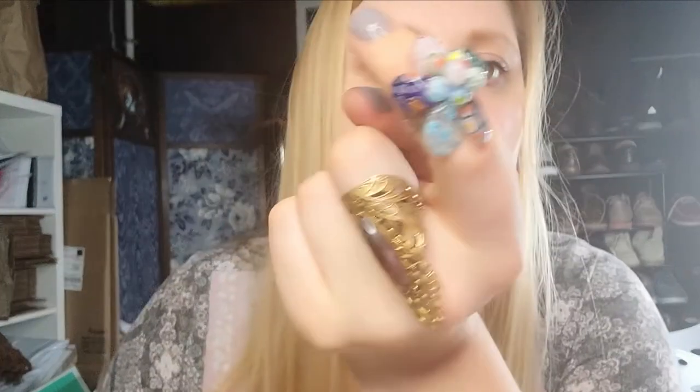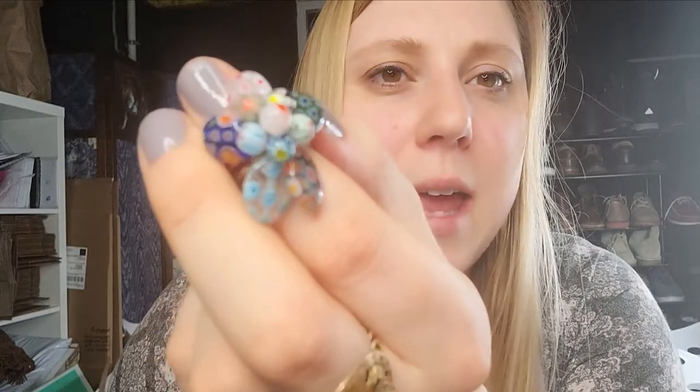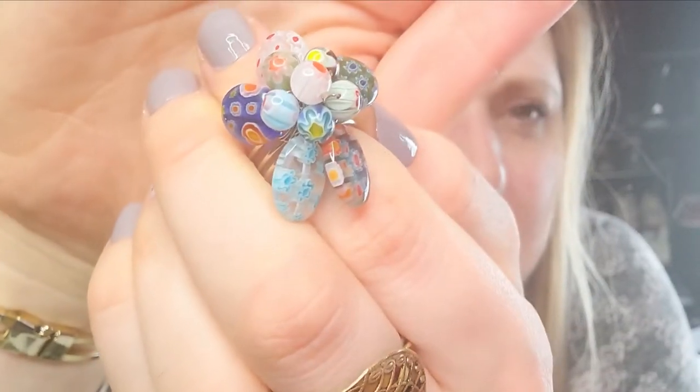Here is a ring, and what is this called? Lamp? No, it's not lamp work. It's not millefiori. Is it millefiori with the little flowers in there? Yeah, it might be millefiori. So that was an interesting little fun ring for 80 cents.